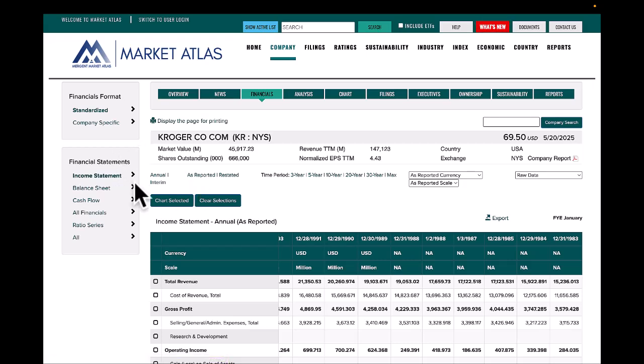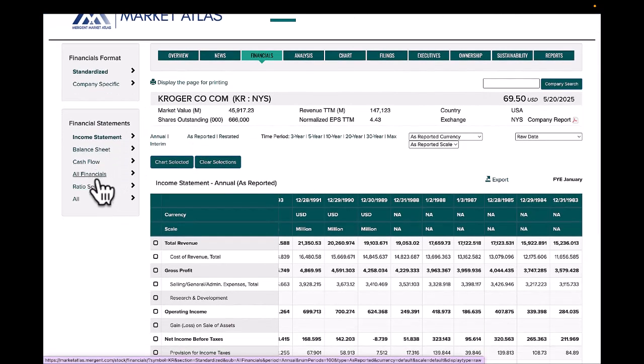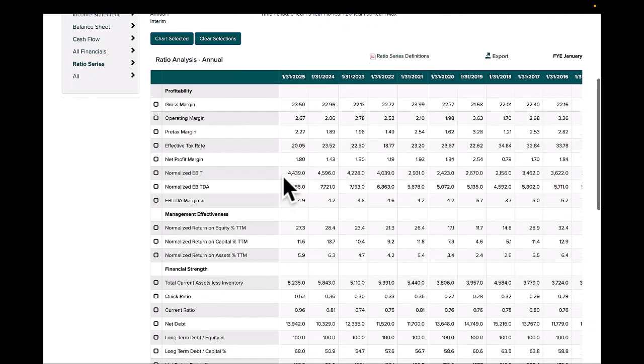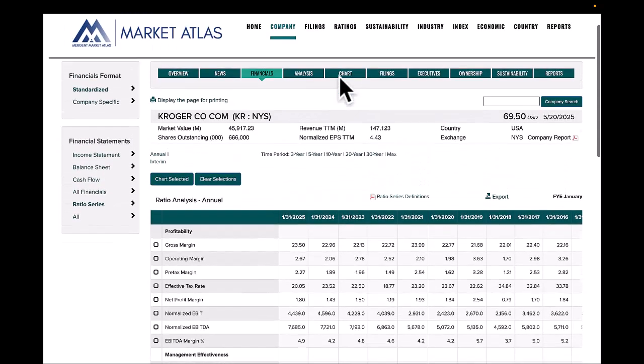It defaults to the income statement. You can also look at balance sheet, cash flow, financials, ratio series, and then everything all at once. Clicking through these, you can see this information. They also give you definitions if you want to know what each one of these things mean.